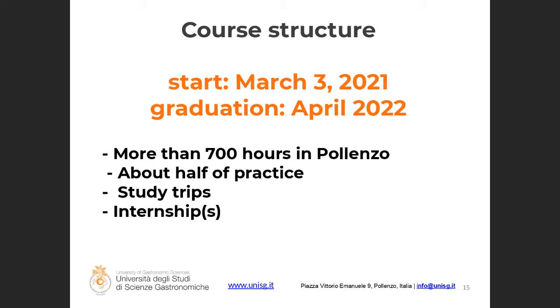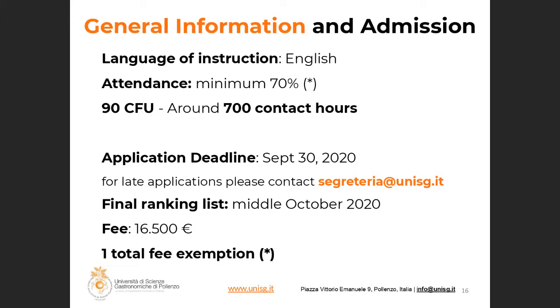And so the course is structured like that. For the one starting in March, from March until pretty much October, there will be classes in Pollenzo and the study trips, and then from November on the time for the internship. For the one that will start in October, it will be pretty much from October until the beginning of the summer of courses and lectures in Pollenzo, the study trips, and then over the summer and the first months of fall, the internship, and then the graduation will be pretty much in October of the next year.